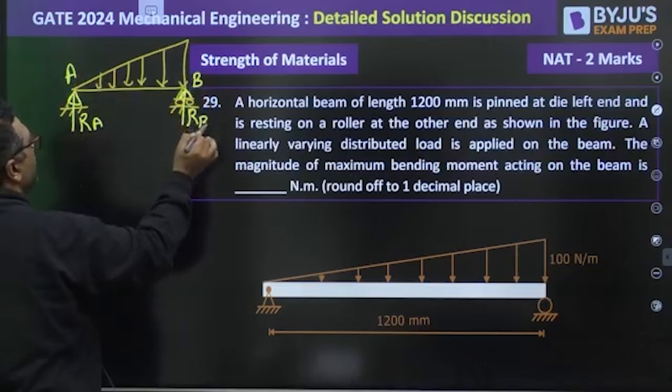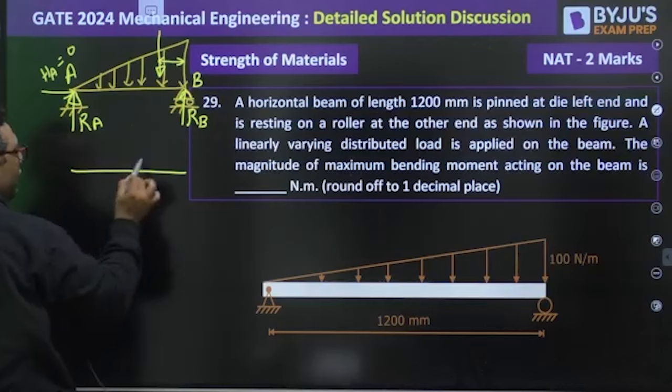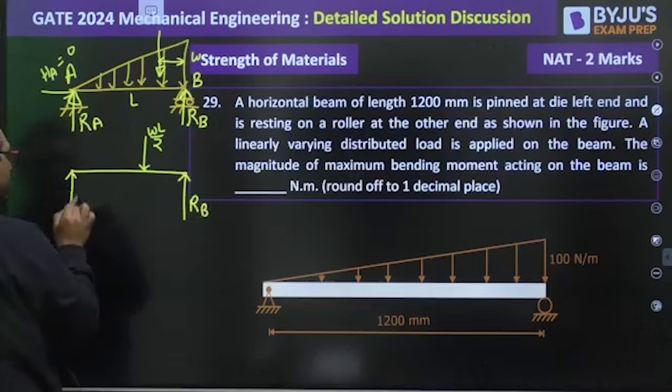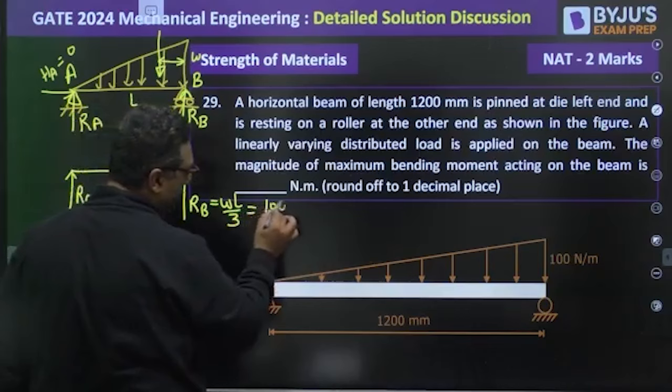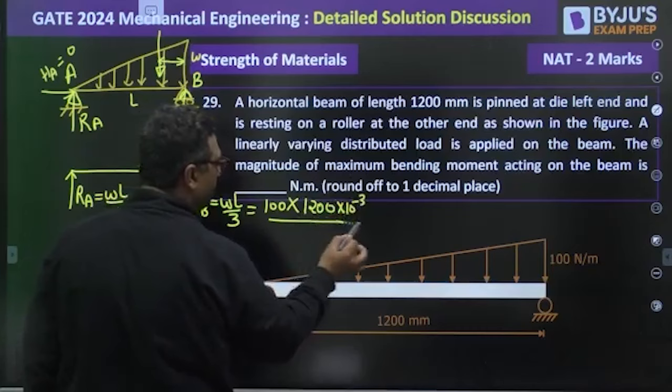And you know, when we calculate, we assume the entire load to be at its centroid. So you will be assuming WL by 2, the area of the triangle, because this is W, this is L. So you would be having the value of RB and the value of RA. RA will be coming out to be WL by 6, RB will be WL by 3. So what is W? W is 100 Newton per meter, into length 1200 mm. This is per meter, this is mm, so it should be 1200 into 10 to the power minus 3, now divided by 3. Now the answer will be in Newton.